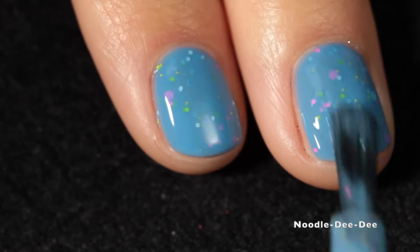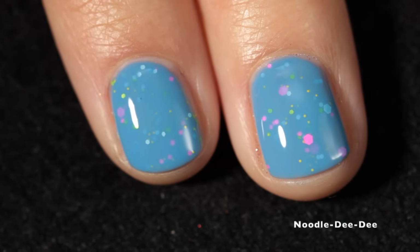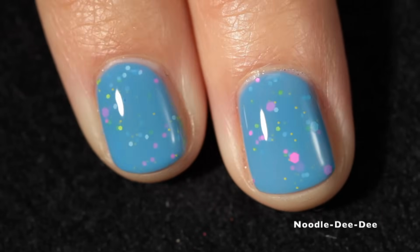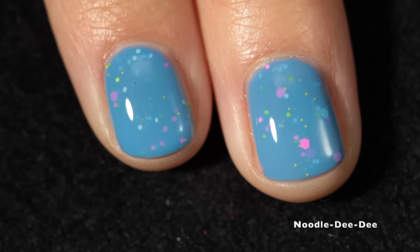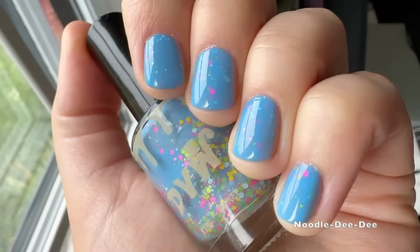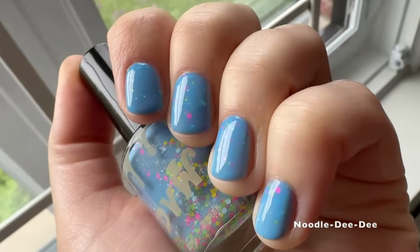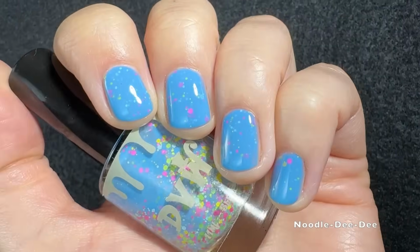And I will recommend a generous layer of top coat here. The glitters actually lay pretty flat, so you might get away with a layer of top coat, not having to use the glitter grabber, but to each their own. And you can see here, this is just really pretty and glossy with that top coat.